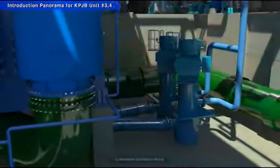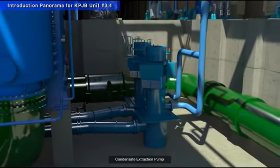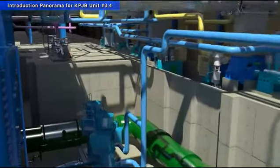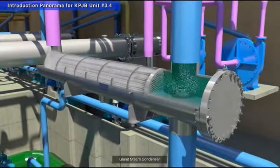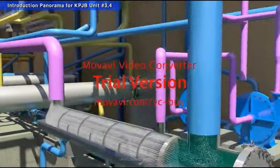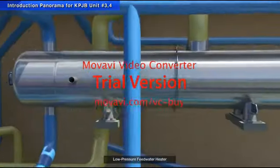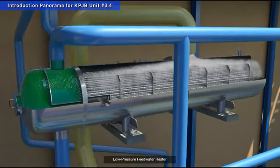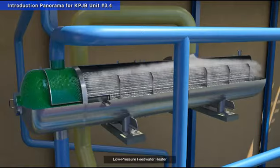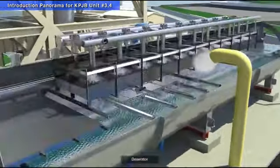The condensed water, which is gathered at the hot well, goes through the gland steam condenser and low-pressure feed water heater by condensate extraction pump, then becomes feed water, from which the air and other dissolved oxygen has been removed after going into the deaerator. This feed water goes to the boiler economizer after going through the BFP and high-pressure feed water heater.